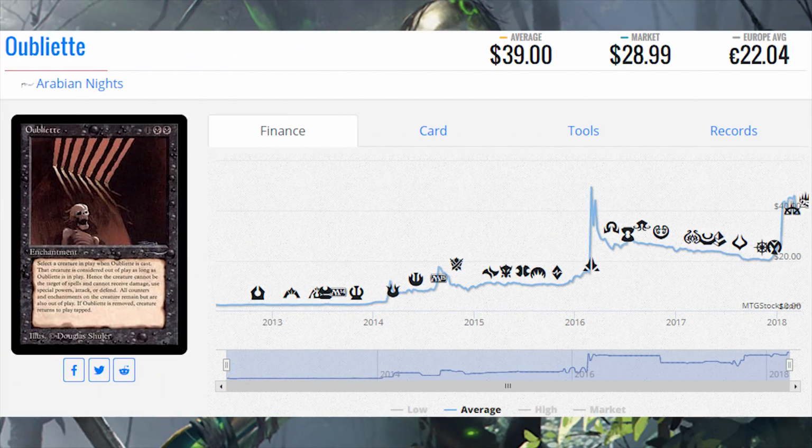Number 2 is going to be a card a lot of you didn't expect. It's a Pauper staple. I know, a Pauper card being here is ironic beyond belief, but it is a Pauper staple in a powerful deck and doubled in price as soon as Masters 25 didn't include it. Oubliette. The mono black control removal powerhouse is friggin' $40 and rising.